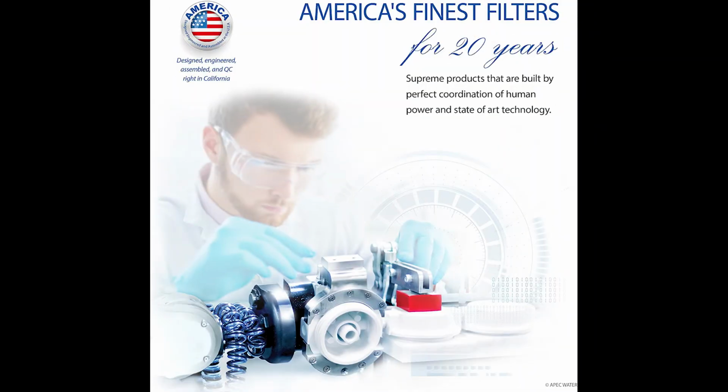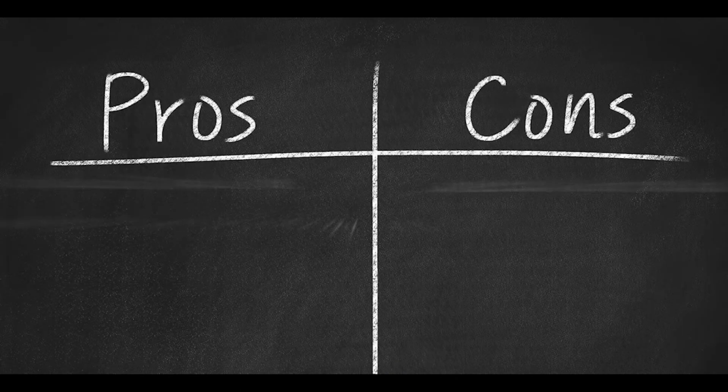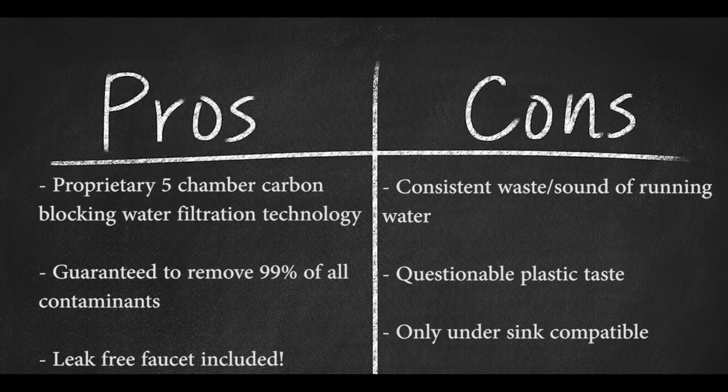Warranty: 1-year standard APEC warranty, 2-year with product registration. Every APEC RO water filtration system comes with all parts, instruction videos, and easy-to-follow DIY instructions. Pros: proprietary 5-chamber carbon-blocking water filtration technology, guaranteed to remove up to 99% of all contaminants. Premium leak-free brushed nickel faucet included. Cons: consistent waste, sound of running water. Questionable and consistent plastic taste after initial installation. Only under kitchen and bathroom sink compatible.